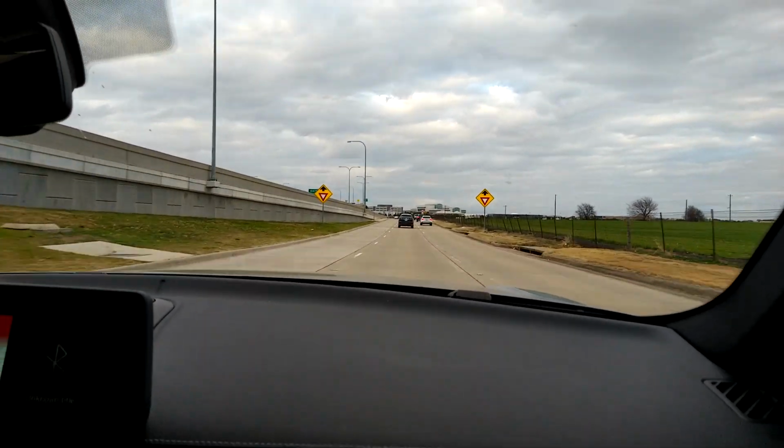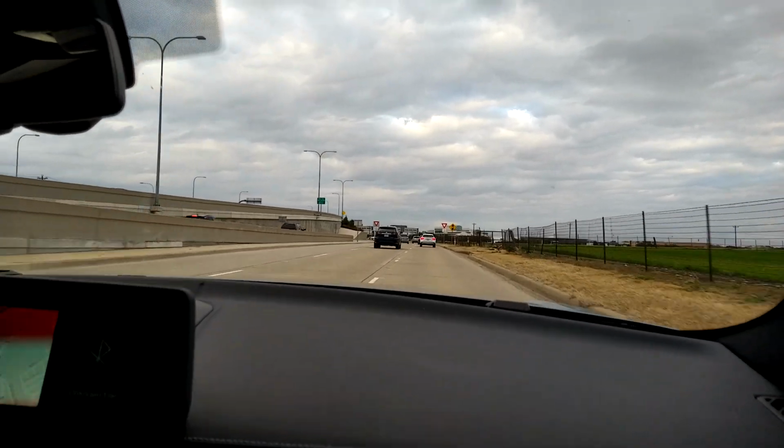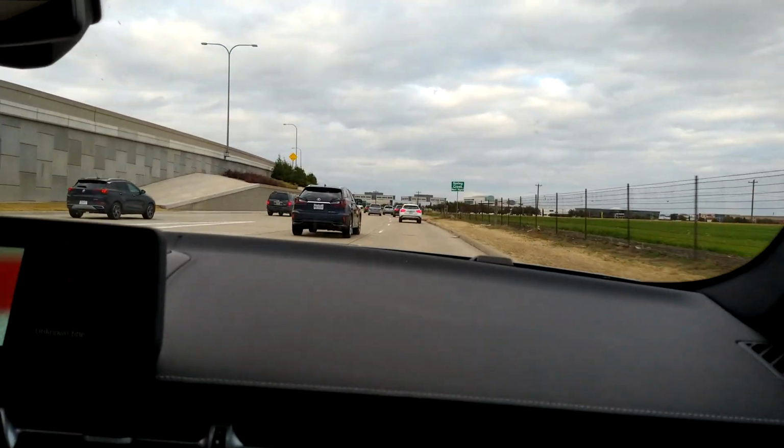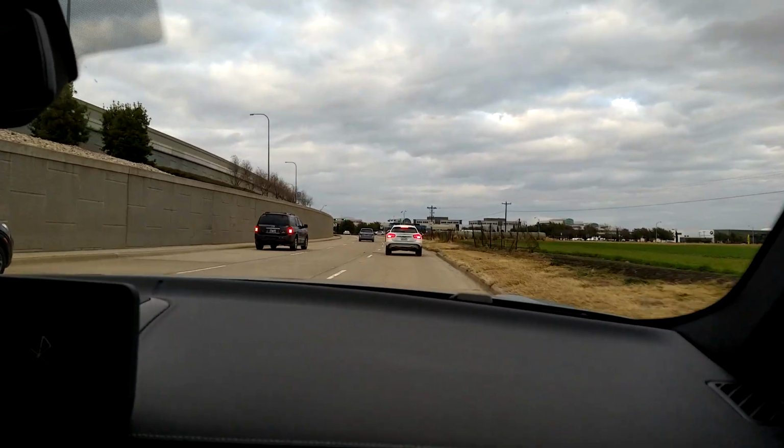There's no eco, there's no comfort. And that's what BMW does. BMW has like Eco Pro, which is terrible. They have a comfort mode that they put on their cars, but I don't see it here at all. So it's a good thing.